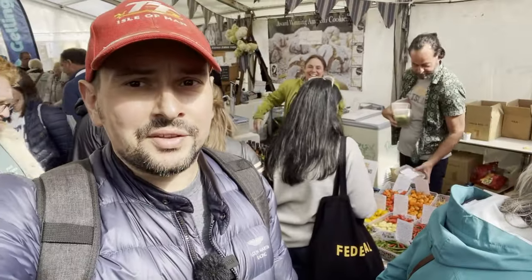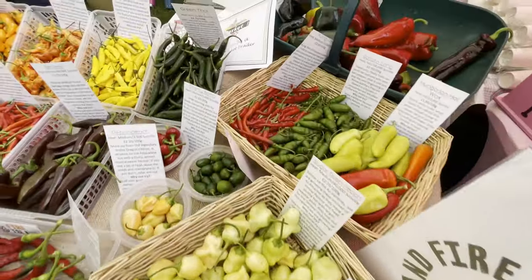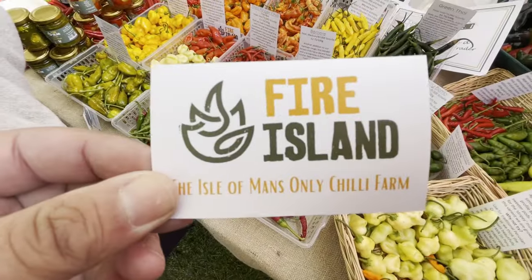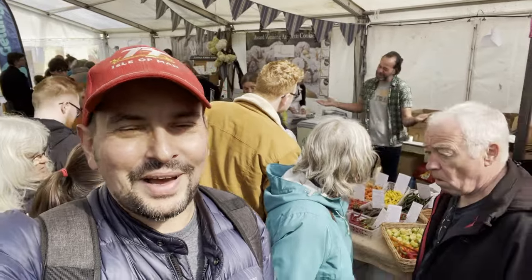Another thing we have on the island that I didn't know we had, well, that's actually quite recent, I think. It's our own chili grower. And they have some proper ones, like, you know, hottest in the world kind of thing. I remember last year at this food festival, there were two kids and one of them bought a Carolina Reaper and ate it for his TikTok. I hope he got some views because he was sneezing and coughing for quite a while.